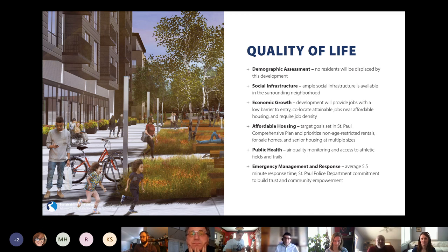Public health, we have committed to doing outdoor air quality monitoring and displaying outdoor air quality monitoring. And the emergency management credit here really is about response time for emergency services, which we qualify for here in St. Paul.